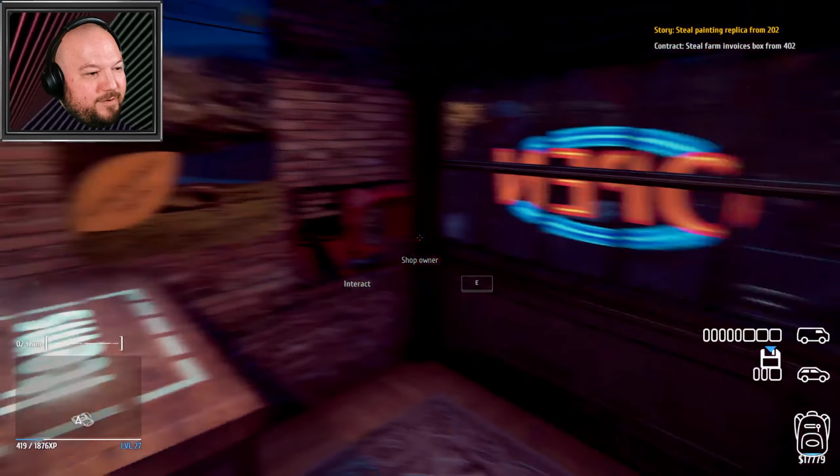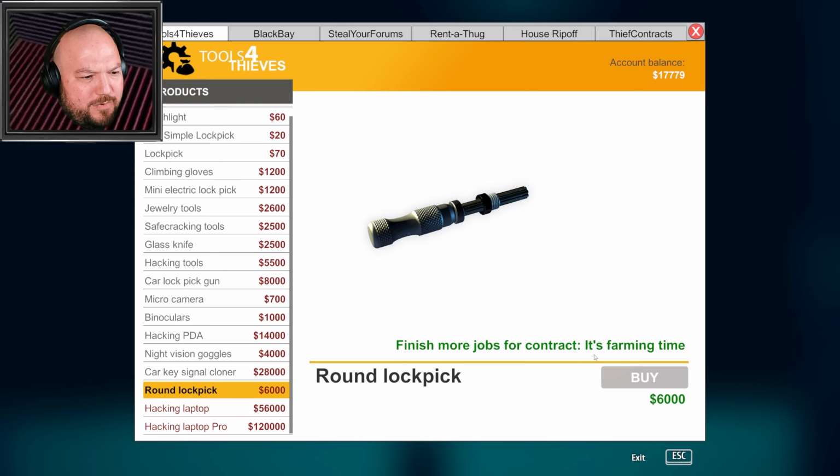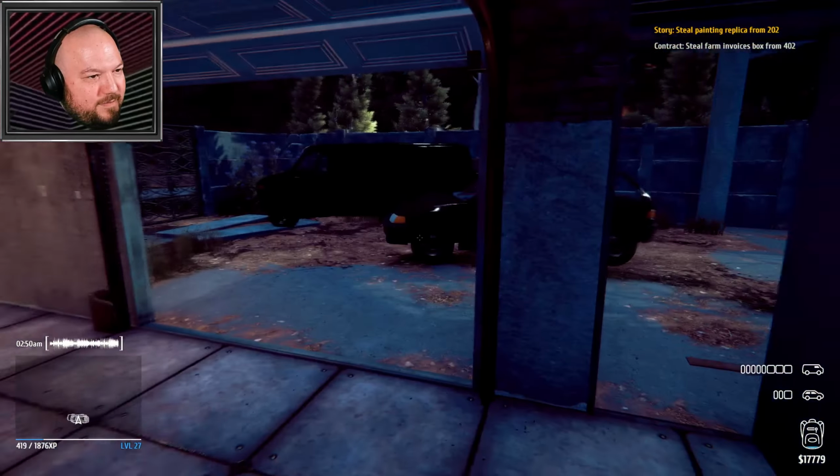Okay, farm rep, I have 100. Now I can get the round lockpick. Finish more jobs. What are you talking about? I can't finish that job without this. Okay, we're just gonna move on to the other job.